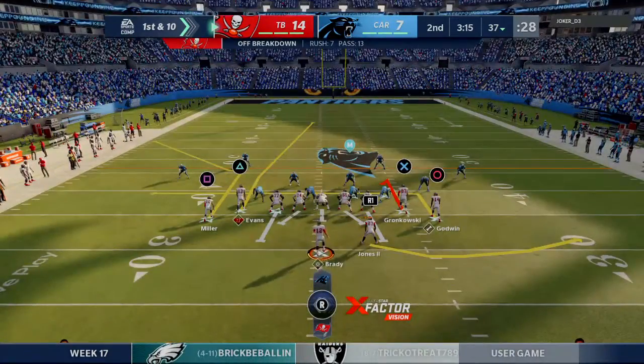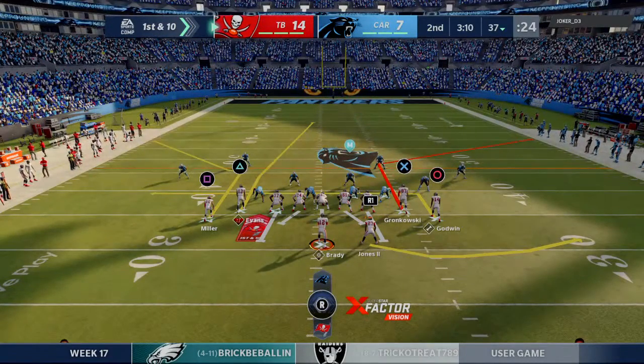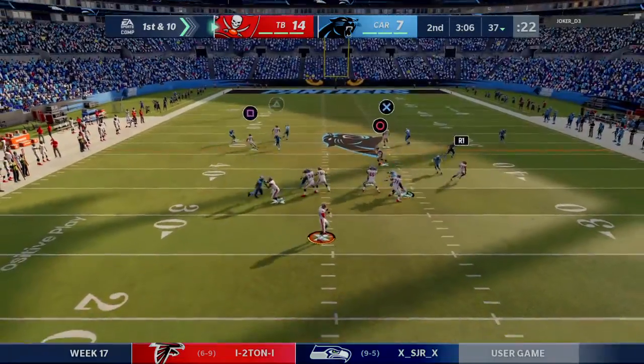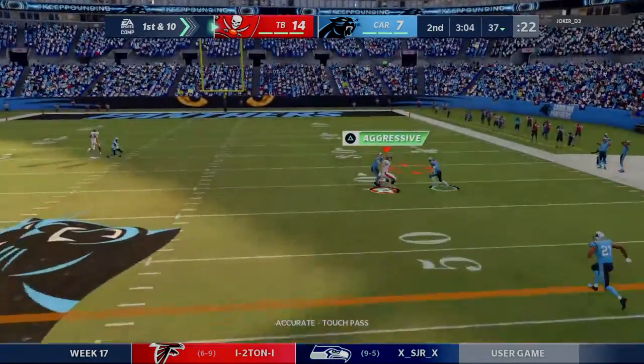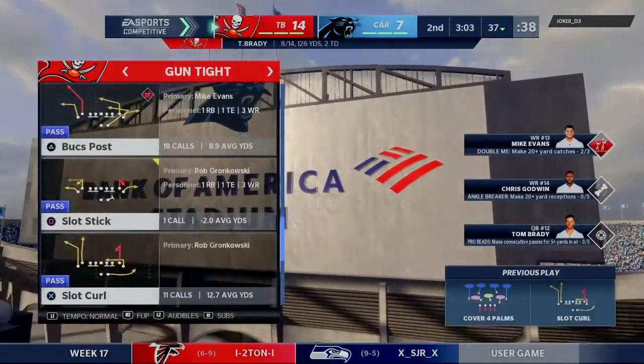The 4th down run successful. Now they look to pay it off on 1st down. Shotgun now for Brady. And that's going to be incomplete. Too tough to hold on to that one.